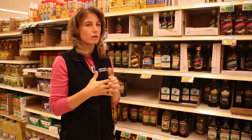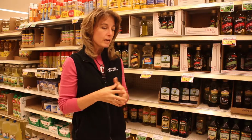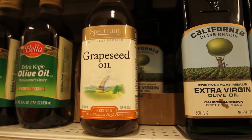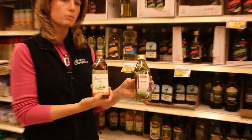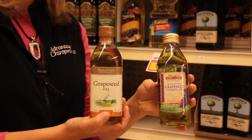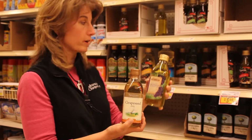Now, in theory, those chemicals are supposed to evaporate, but that doesn't always happen. Typically that is an issue in something like grapeseed, because grapeseed is one of those seeds that are really difficult to get the oils out of. Grapeseed is good at high heat, and this one's even refined for medium-high heat. You really need to be looking for something that says either hexane-free or 100% mechanically pressed. You can't always guarantee that unless it says hexane free.